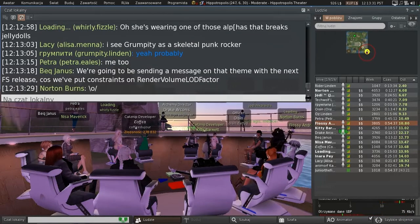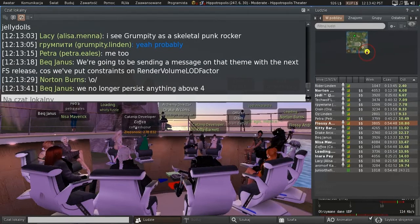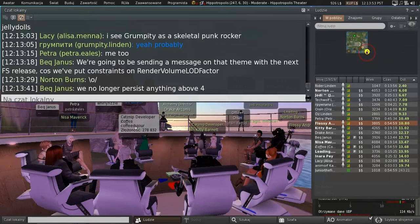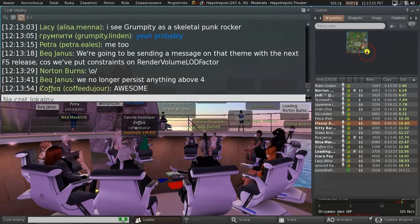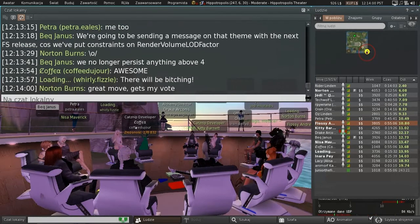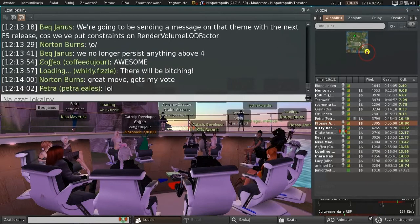What would you limit LOD factor to? Oh, that's cool, Beck. That is a very good thing. So good for your crash rate, because going above 5 can cause weird mathematical precision errors that also cause misallocations and other weird stuff.